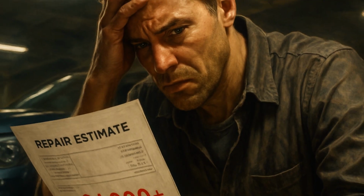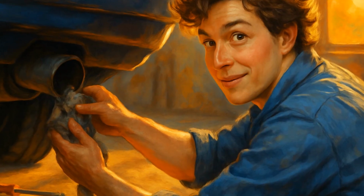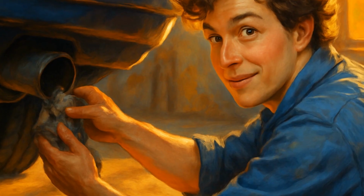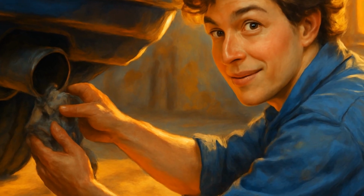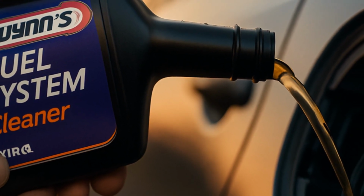People hate the idea of a repair bill north of $1,000 for a new catalytic converter. That's not just a minor annoyance. It's the kind of number that ruins weekends. For most of us, we'd rather try anything before the nuclear option of parts replacement.